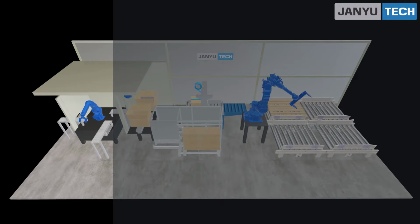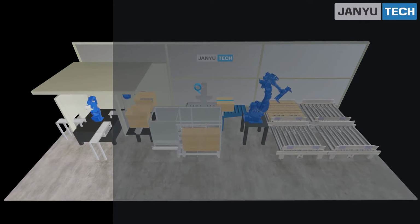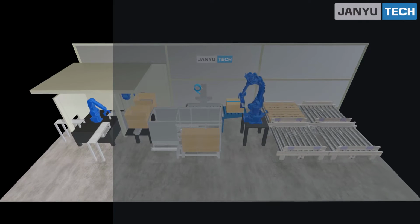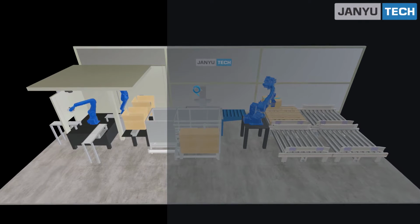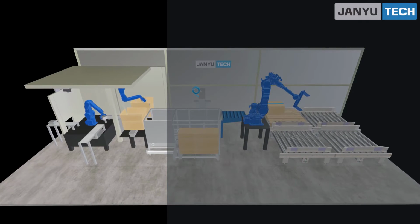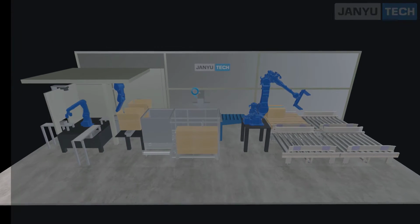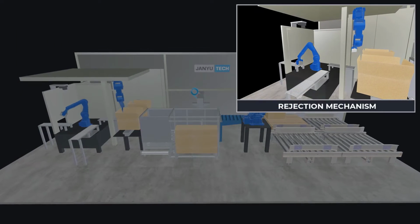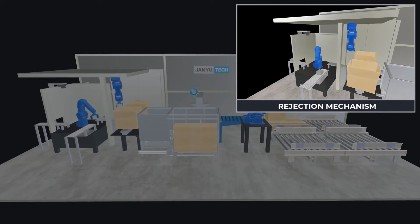The Orient robot picks material bundles from the input roller conveyor and scans them. If the scanned bundles are correct, then the Orient robot keeps them on the roller conveyor at the pick robot side. The pick robot picks scanned bundles and places them in the carton box. If the scanned bundles are not correct, then the Orient robot keeps them on the rejection conveyor.